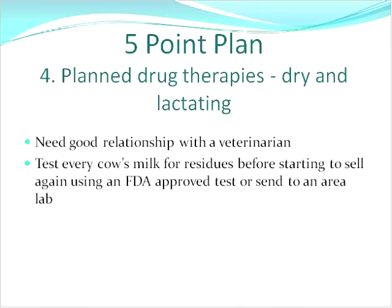Plan drug therapies. I mean, animals do occasionally get sick. And I'll get to Megan's question in just a second. The main thing on treating animals is you really need a good relationship with your veterinarian. And if you treat under the raw milk rules, any cow or goat or sheep that gets treated, before you can sell that milk again, you need an FDA-approved test to make sure that that drug is cleared. And probably the easiest way to do that is going to be to partner up with some of the conventional farms in the area and send it through their co-op, or get it to the state lab or to a facility that can do it. You can do the tests yourself. You can buy them, but generally, if you're not going to do very many, you're better off to have someone else do it.